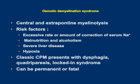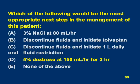There's increasing evidence to suggest that bringing the sodium back down acutely can help to prevent that from happening. And so the appropriate treatment is to give the patient back some 5% dextrose to bring the sodium down to the correct level, for an increase of about half a milliequivalent per liter per hour. So D is the correct answer here.